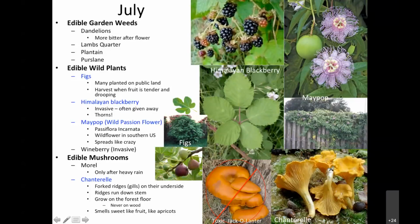And then maypop. So there is a passion flower. There are a lot of different passion fruits out there. Most of them need warmer climates. A lot of them are tropical, but there is a native passion flower vine, and it's mainly native in the south. But I have seen it up north. A lot of times it's planted in parks and things like that. But I did put this here because a lot of times people will plant them, and the passion flower spreads like crazy. It's not invasive, but it sends runners out, and it will take over an area really quickly. It's a great plant. If you wanted to cover something like a fence, it's a great plant for that. But it will spread like crazy, and it will keep on spreading.